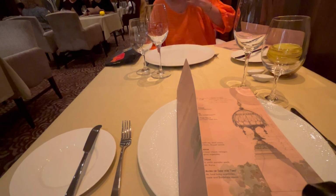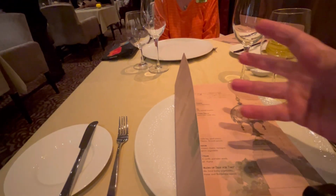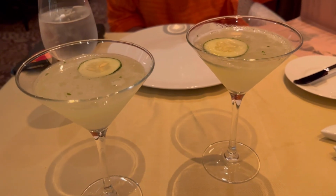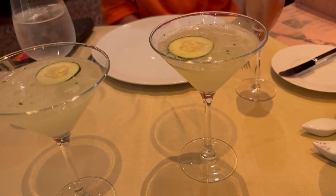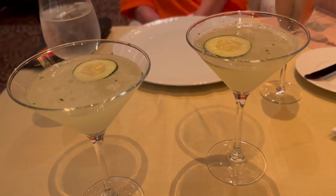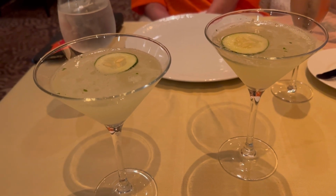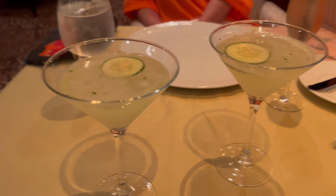Okay, so let's see what happens with our bread. We're asking if they still have the big pull apart bread. And we're gonna see if we get the cheese trolley. Okay, here we go. My wife got one, but she doesn't want it, so I guess I'm gonna have two. The Urban Garden. This is the Grey Goose martini with cucumber, lemongrass, and basil, and I guess we'll see how it is. All right, so normally I wouldn't order this, but I'm doing it for you.